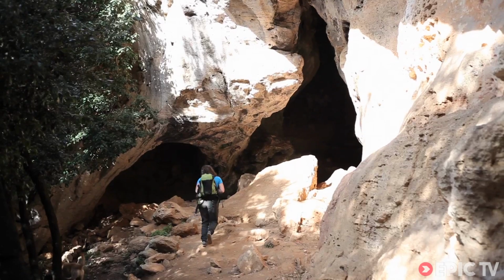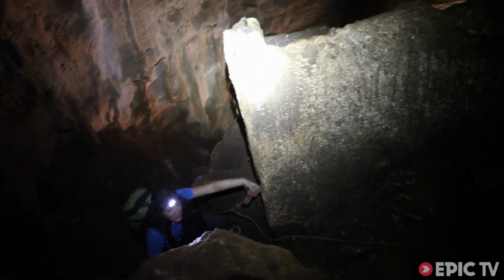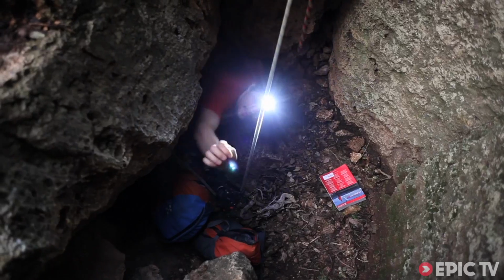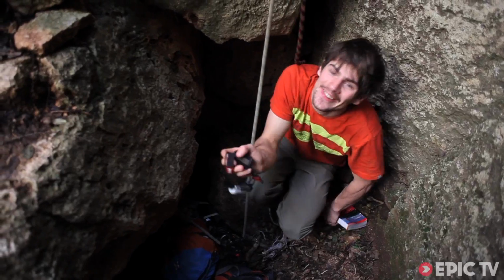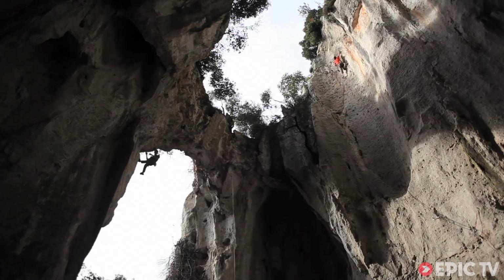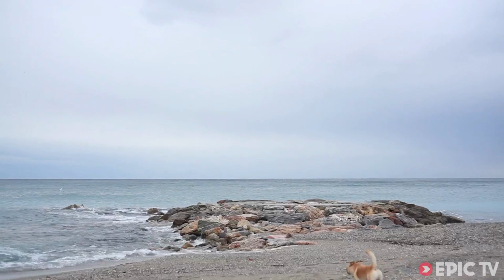There's all kinds of accommodation options, from free camping to posh hotels here. This is the weirdest approach to a sport crag I've ever done. In the last couple of years, we've been mainly bouldering, and this place has really reignited our love of routes.